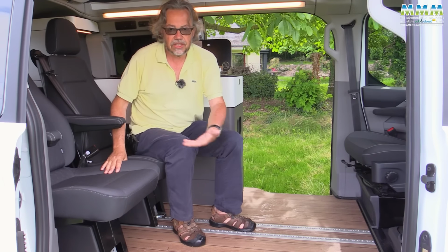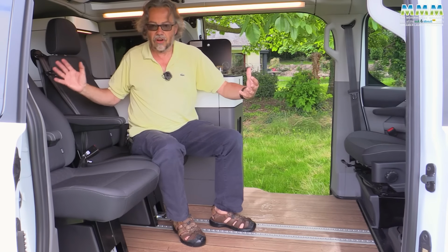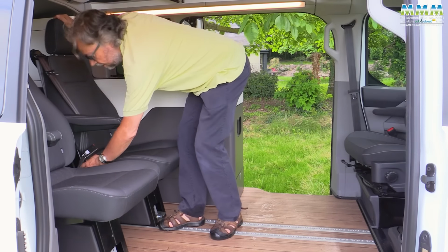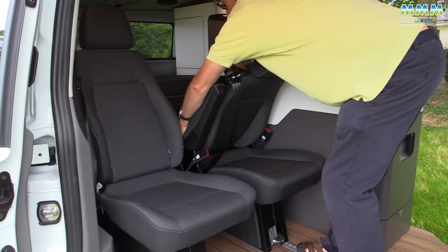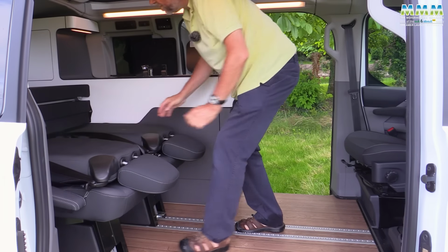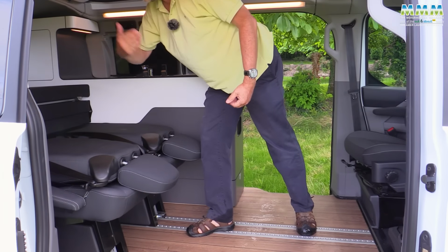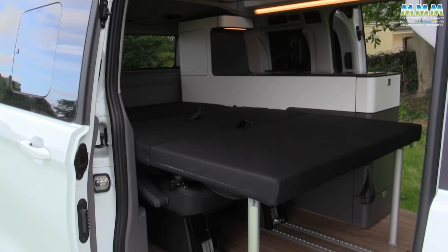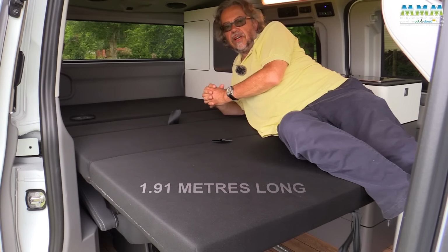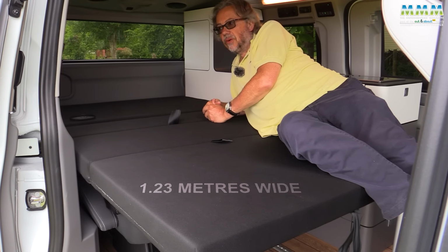These seats individually slide and remove, of course, so you can turn this into a real van for load carrying. Then at bedtime you simply fold each seat, just tip the backrests forward, and then the bed unfolds over the top. It's a good sized bed too, at 1.91 metres long by a maximum of 1.23 metres wide.